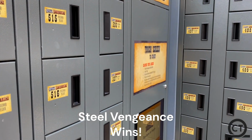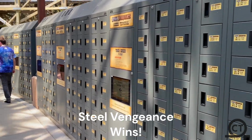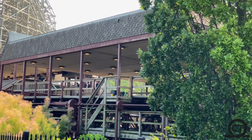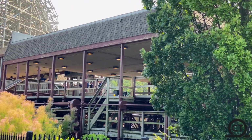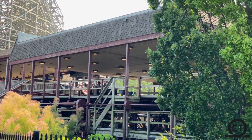And I know a ton of you are arguing in the comments about how I am wrong. And that's the fun part about roller coaster rankings. They're completely subjective. And one bad or good re-ride on one of these beasts could switch up my rankings.